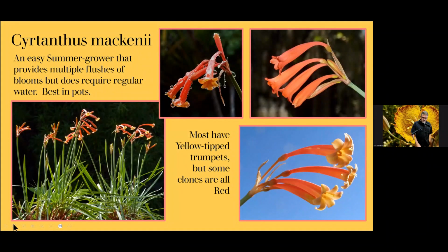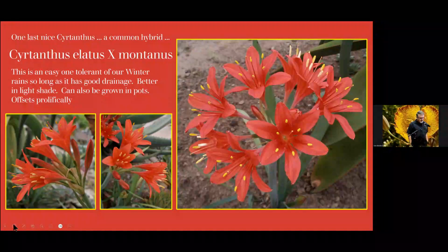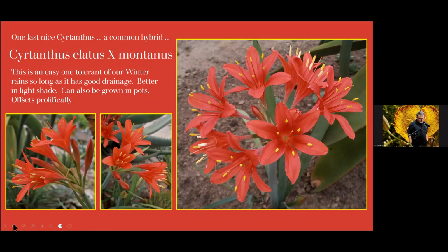Cyrtanthus McKennii has a small bulb, but with interesting flowers, kind of grass-like leaves. Again, needs regular water in the summer. So for us, probably better suited for pot culture. This is a cross between two species that is almost weed-like in that it offsets a lot. And any little bulb that gets carried away from the main bulblet will grow. So I've almost gotten rid of it because it's kind of invasive. But it is nice.